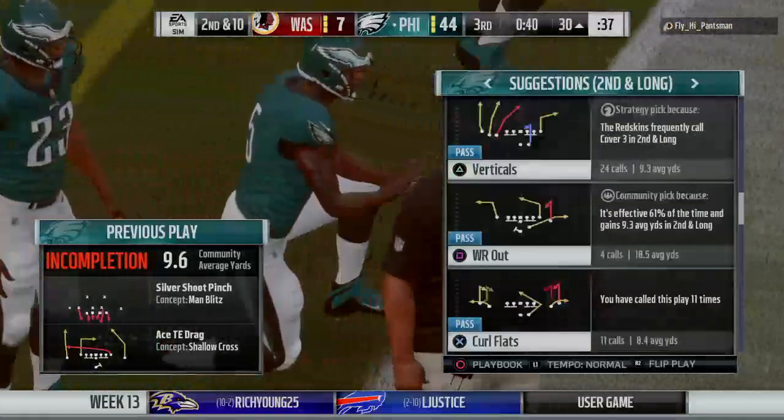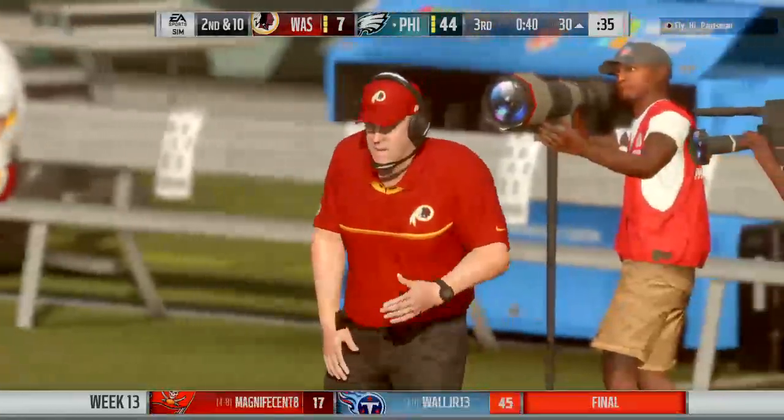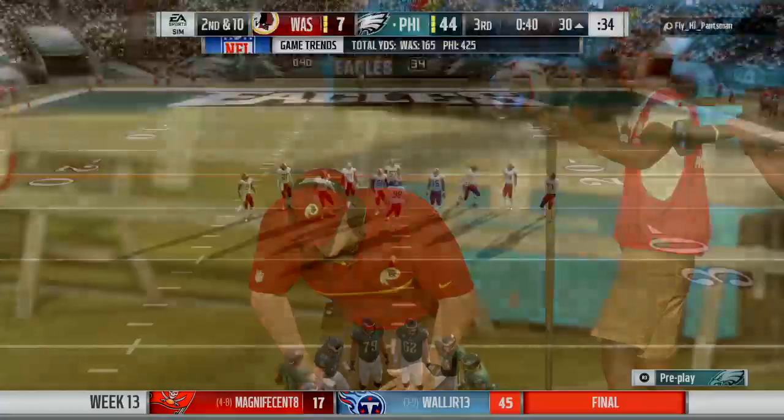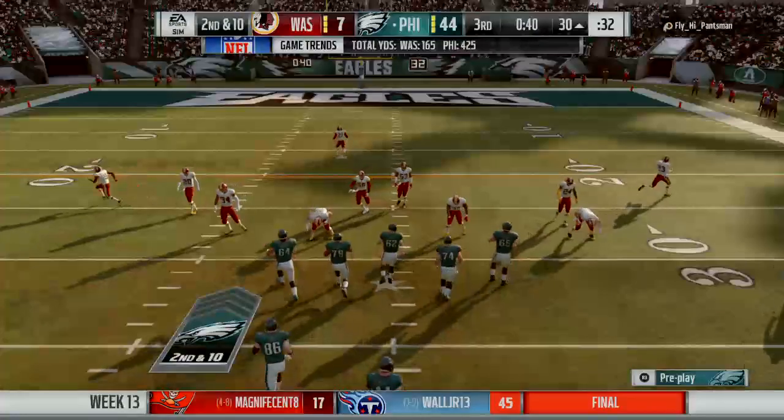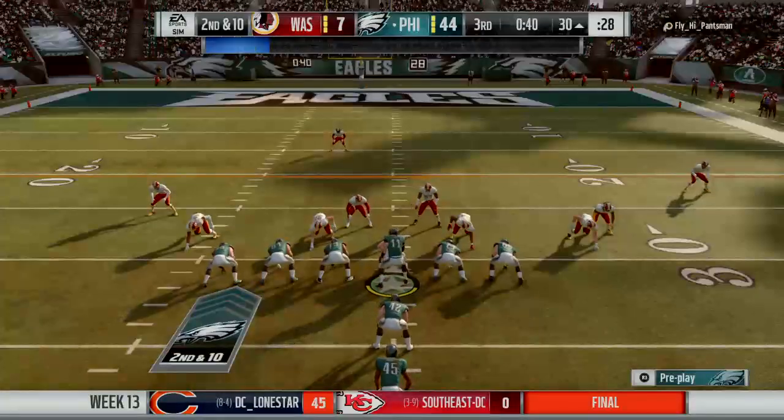Now a throw to the end zone on first down, but it winds up incomplete. A missed opportunity for an interception that would have killed off a drive. He had a chance there to finish things off. Didn't get it done. I guess that's why a lot of those guys do not play offense.